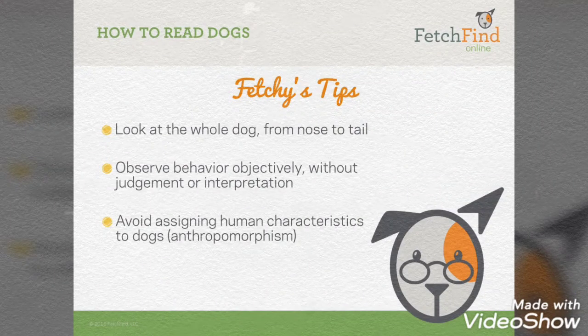We also often forget to treat dogs as dogs. They're definitely parts of our family. We love them. They're our best friends, but they're not little humans. And treating them as humans puts an enormous amount of pressure on them. They're never going to live up to those expectations. So we do a great disservice to dogs by treating them as people. So try to avoid anthropomorphizing them.